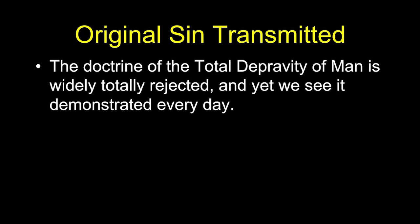See, there's a doctrine that's probably most widely ignored or disputed, and yet is observable every day in the paper. And that's the total depravity of man. That man is good for nothing. I know most of you girls have already discovered that. But we see this demonstrated, even though it's a controversial doctrine among some theologians, we see it every day. Man is a sinner.